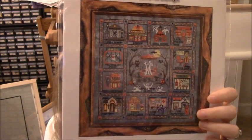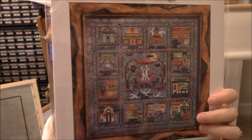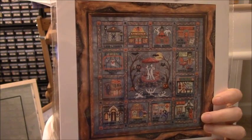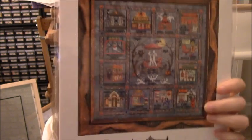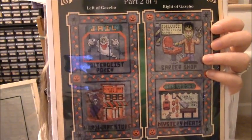So cool. I chose some specific hashtags to search on Instagram, and I saw a couple people already working on this, and it looks so cool. I love Glendon Place. But this one, we have the jail, the barbershop, hardware store, and mystery meats. So cool. I love that.